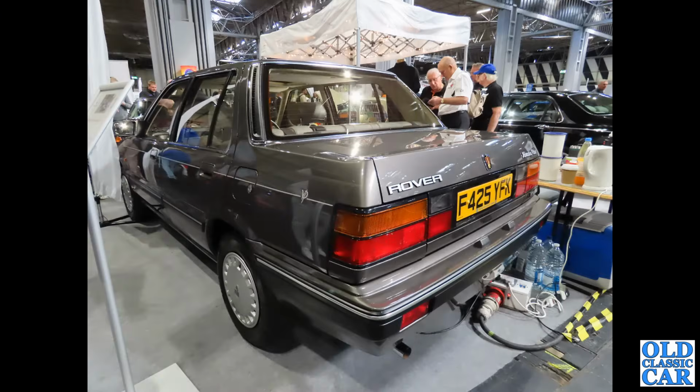And who remembers these? The little Rover saloons, the 200 series. And this is the Vanden Plas, the upmarket version of the little Rover saloons.